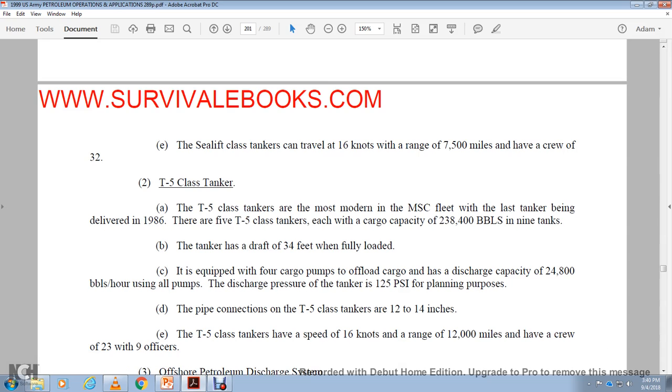The pipe connection for the T5 class tankers is 12 to 14 inches. The T5 class tankers have a speed of 16 knots, a range of 1,200 miles, and a crew of 23 to 29 officers.